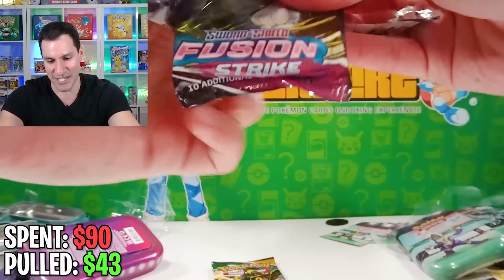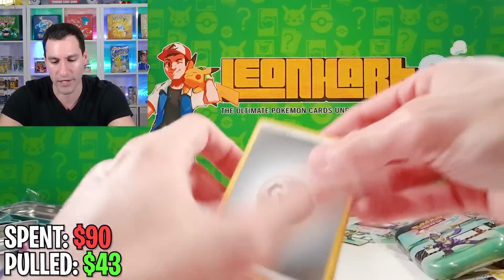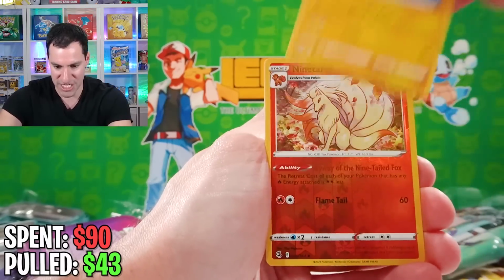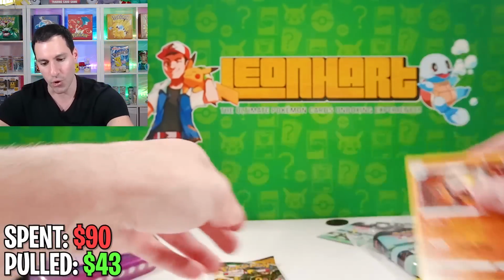Fusion Strike! What can you do for us? Is there trainer galleries in Fusion Strike? Water energy. Well, I guess we'll find out again. Quick Ball, Morpeko, Smeargle, Quillfish, Tynamo, beautiful Ninetales, and a Golem.